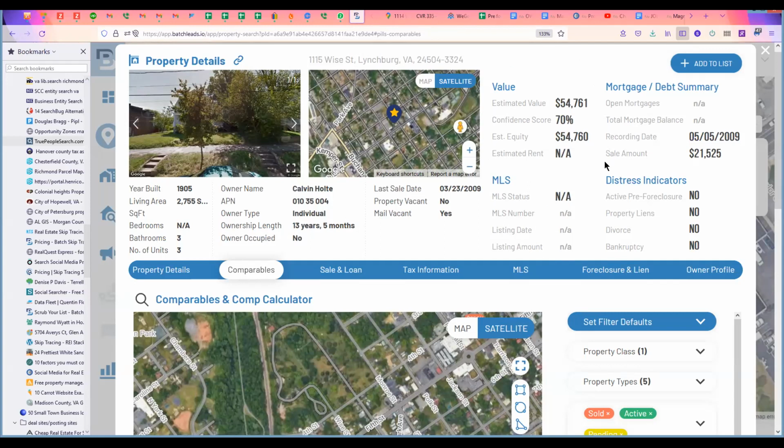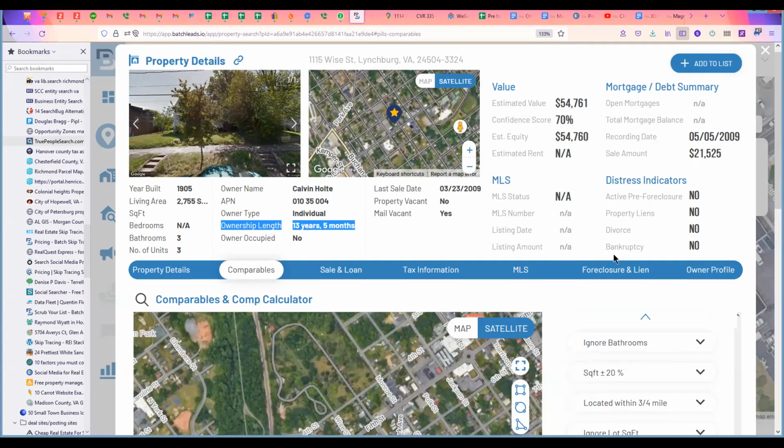Now, if you look at Batch up here, what they think the estimated value is, they say it's $55,000. I completely disagree with that. And if anybody tries to tell me otherwise, I will show the numbers to them.